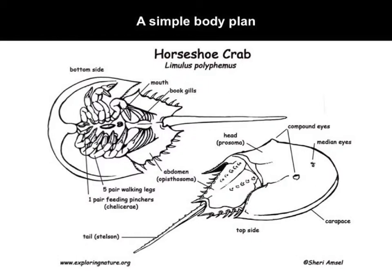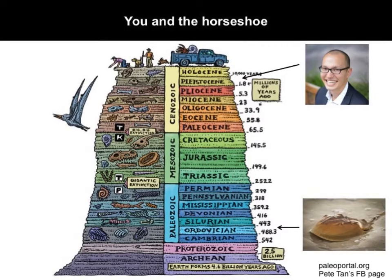So horseshoe crab, a very simple creature, you've probably seen it on the shore somewhere. It's got these legs. It's actually more closely related to spiders and scorpions than it is crabs. Legs here, book gills, and two eyes on top of a hard shell. And so it looks very ancient, and that's because it is very, very ancient. It comes from about 450 million years ago. This predates all dinosaurs and has survived multiple mass extinctions.